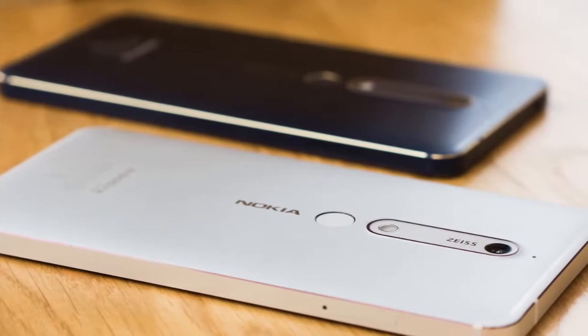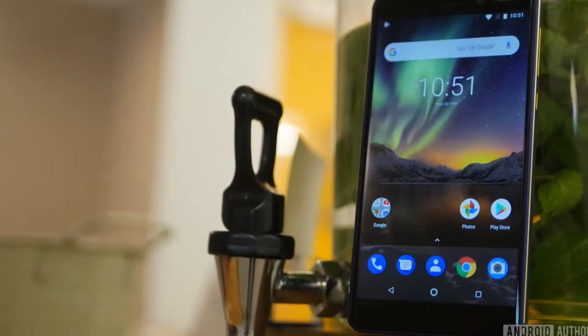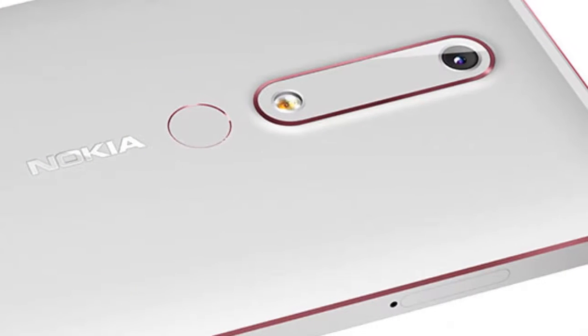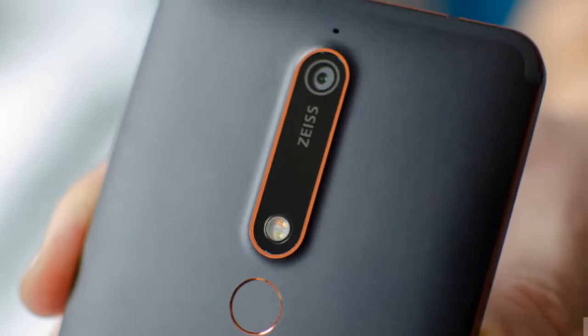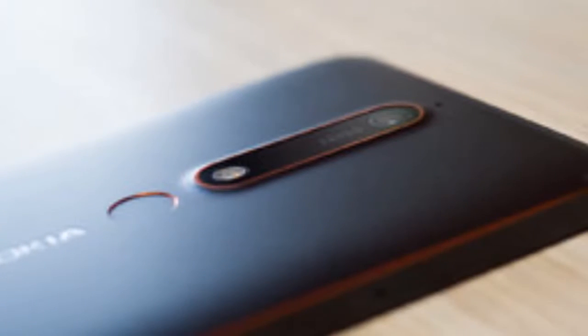On the right side of the phone, you'll find the volume rocker and power button. Both are easy to access, and they offer a satisfying click when tapped. There's a USB Type-C charging port on the bottom, next to a single bottom firing speaker. There's still a headphone jack at the top of the phone if you haven't gone wireless yet.